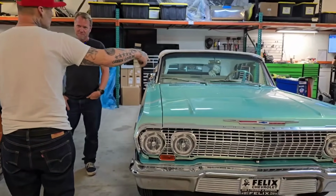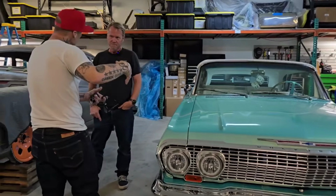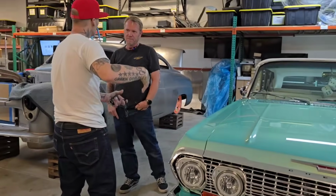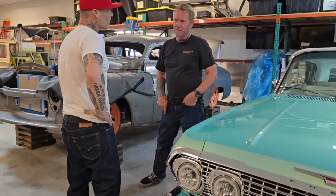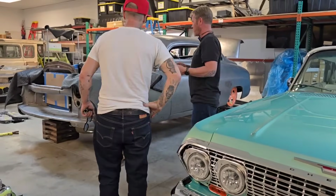When you say you 3D printed that piece, is that a piece of plastic? Yeah, with carbon in it. Okay. Yeah, so it can withstand the heat and stuff. We can show you some of that stuff too in the raw form.